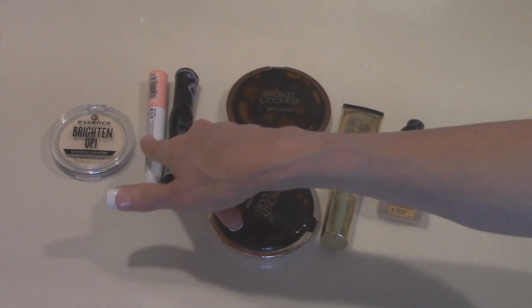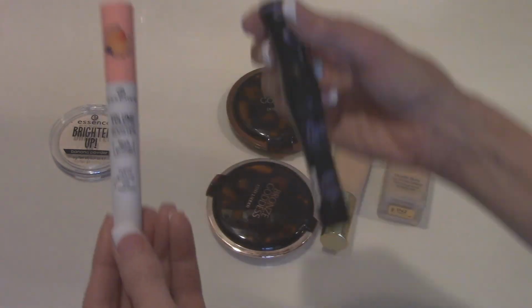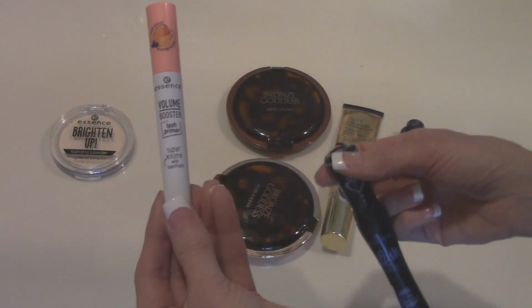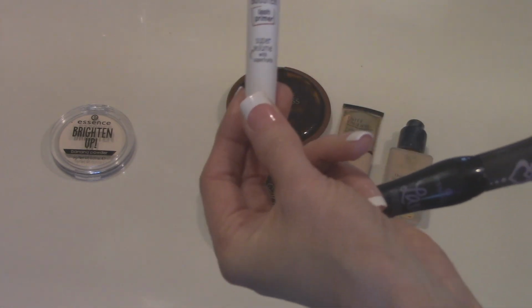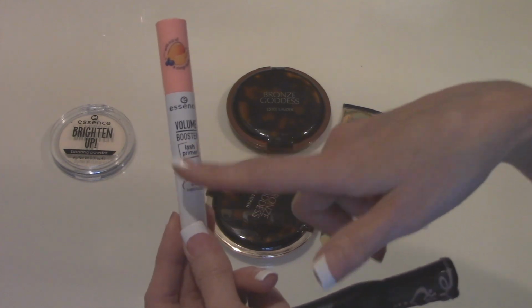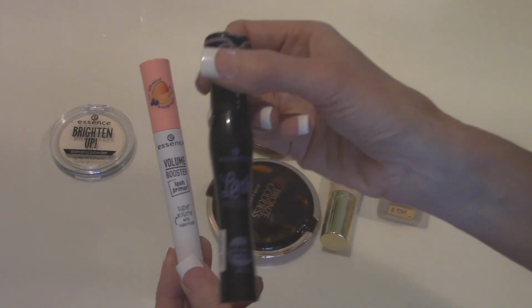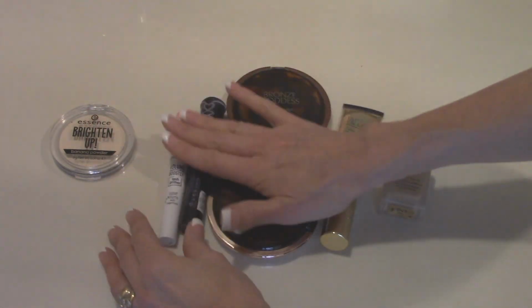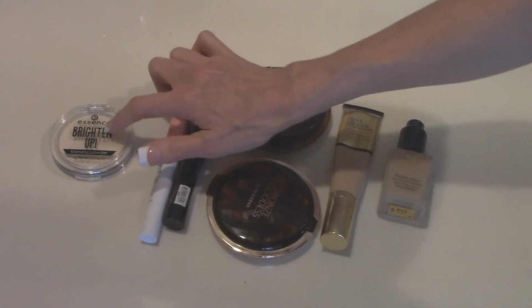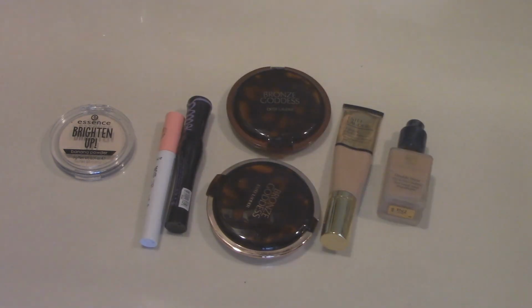Every day, these two lash products. The Lash Primer is the best I have found on the market. I like to top this with my Clinique, but I love this. It builds my lashes up so fast, and then I put this on, and they're almost like false lashes. So those are my favorite Essence products, and I love the banana powder too, but these two products from Essence are daily, and nothing has knocked them off, so I'm gonna have to pick the Essence.